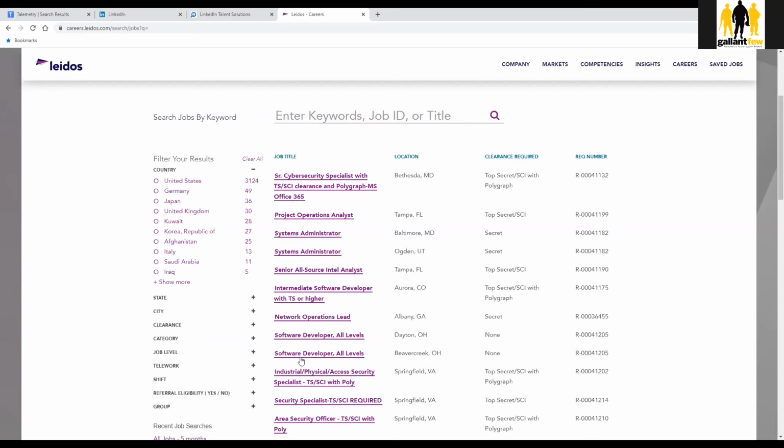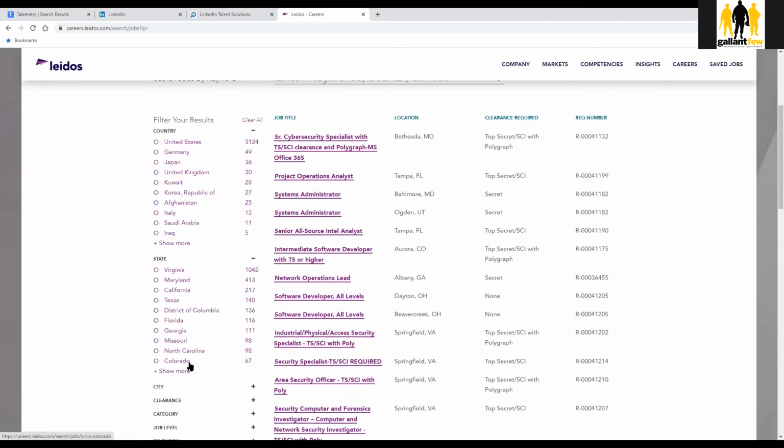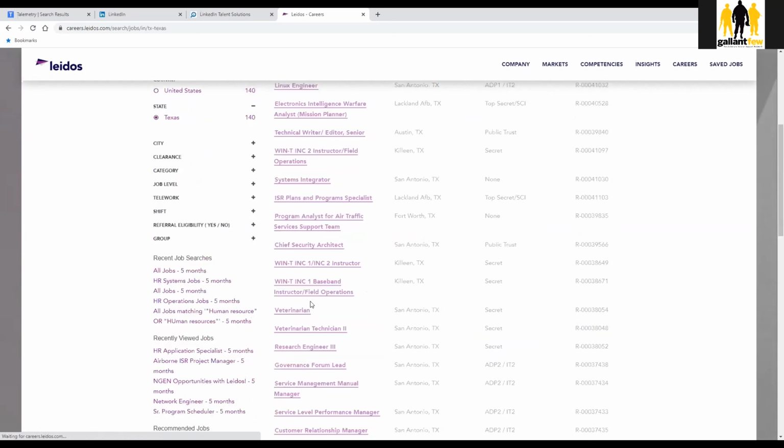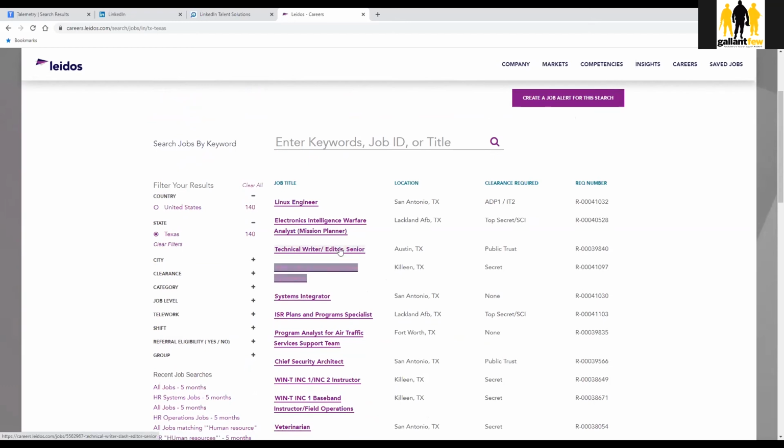To go back to the earlier example, say you wanted to drill down to work we had right in Texas. Now you've gone from wherever we were before, 3,100 or 3,200 positions, all the way down to 140. Location, so state and city to a greater degree, and clearance are the filters I recommend using at the start, because they really narrow things down. After that, I recommend getting into things like skill category.